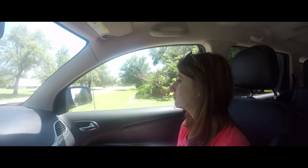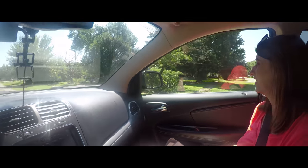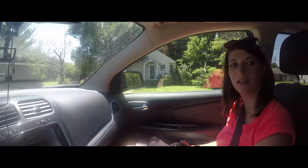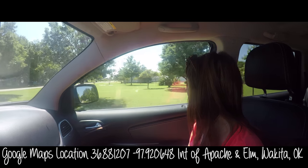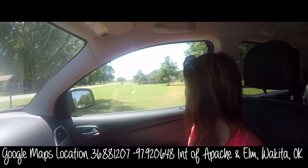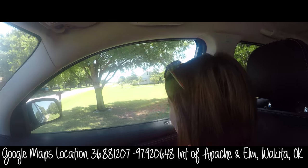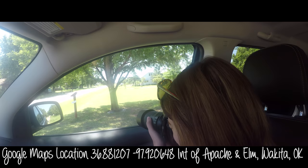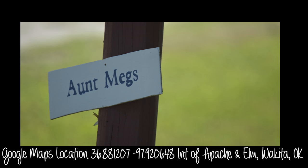Do you know where you're going? Yep. Are you sure? Nope. We're here. Here where? This is where Aunt Meg's house was. On this bit of grass here? Yeah, look. Oh, yeah, it actually says Aunt Meg's house. Look. It's Aunt Meg's.